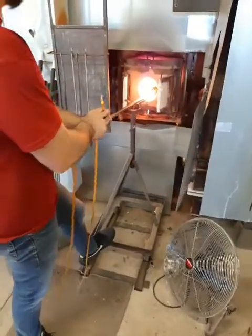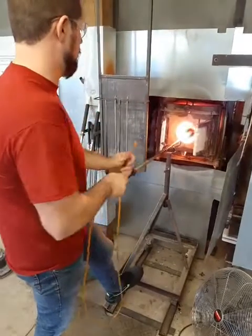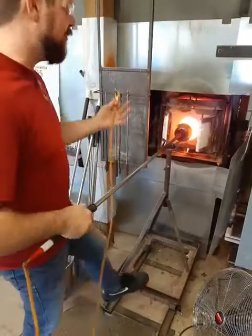While he heats the vessel, the expansion of any air inside the vessel escapes through the blow pipe. I can actually feel it come out. Yeah, he can actually feel it.